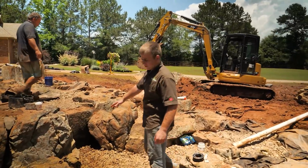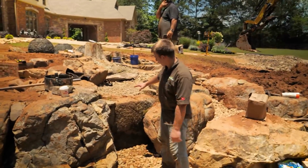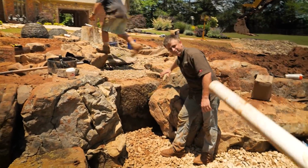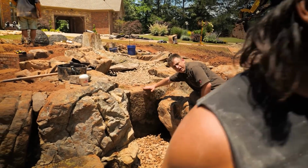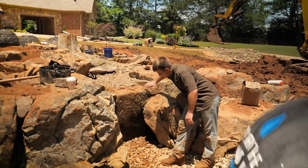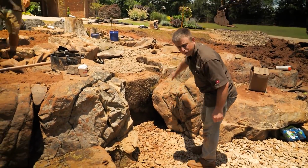This right here is the wetland filter. That's the access to pump it out. This is the tallest waterfall in the whole stream. Again, that side to side action, like a lot of the water is going to be coming across here, making a nice long drop, but a big portion of that water is going to come right across here and kick into the side. Again, creating that natural look with multiple threads of water.